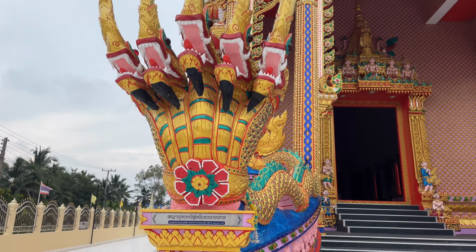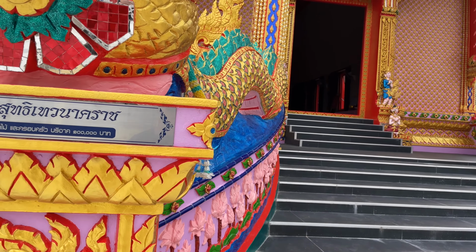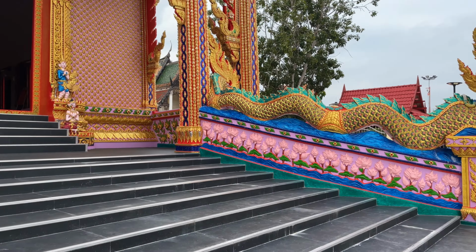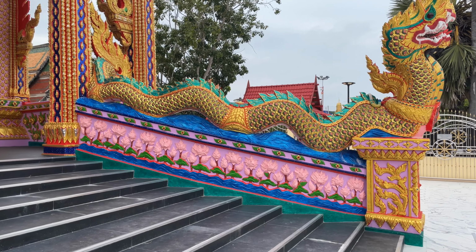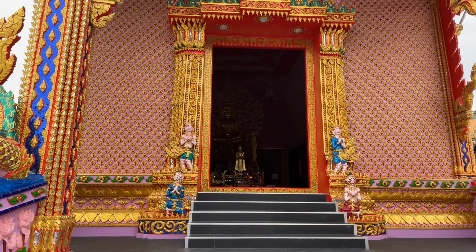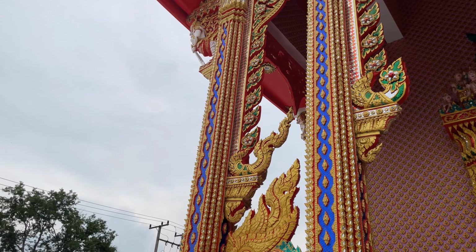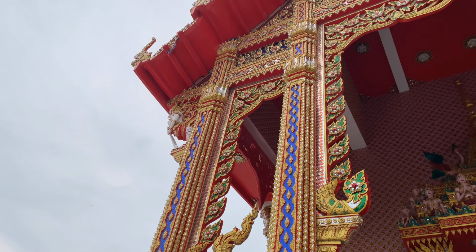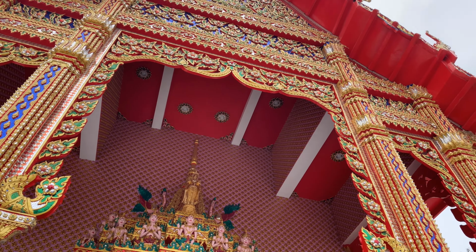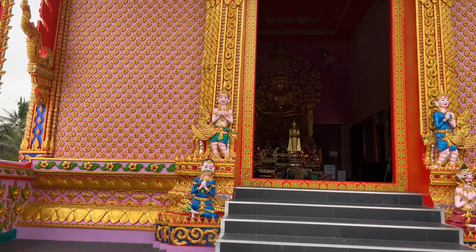You can see here they got the Naga. But what I really like about it is the colors. You know, I prefer the traditional whites with the red and stuff like that. But this has pink, and they did a nice job with it. It's got pink, and it's got the little flowers all around. And this building is brand new, and it is immaculate. And you can see all the detail work that they did all around the gables. And it has the Buddha there. And this is all the Bangkok style.